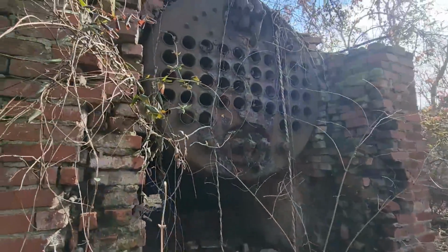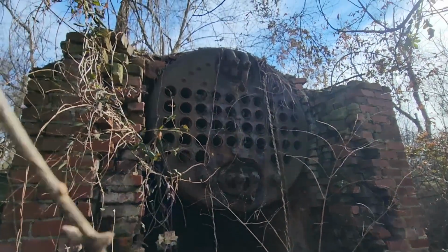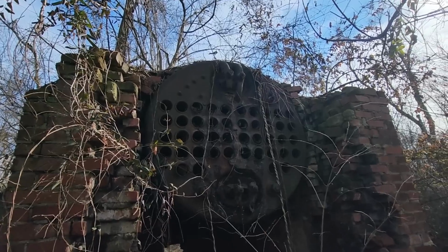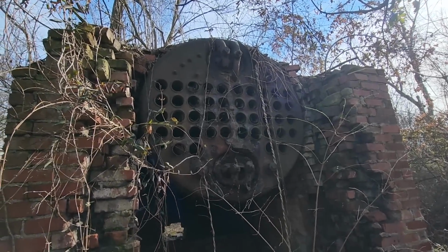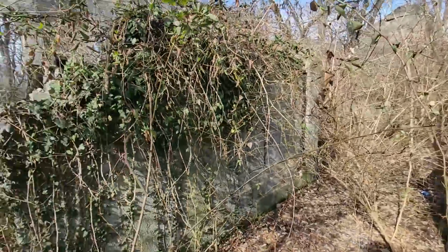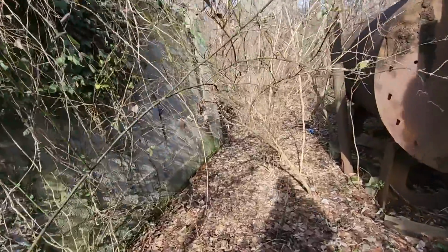Oh yeah, look at that. That's why we're finding all that burned coal and melted glass and stuff from these things. I don't know what they were making. What they were heating, I have no idea. Steam maybe, but it doesn't make a lot of sense.